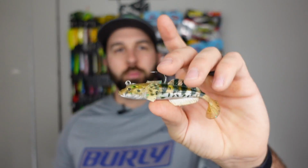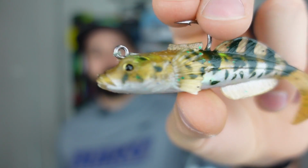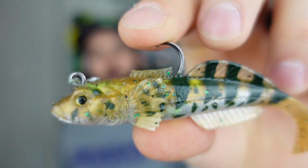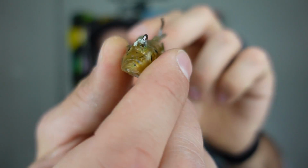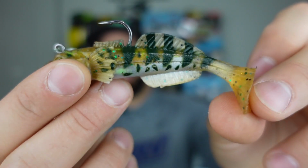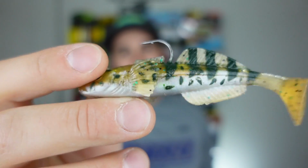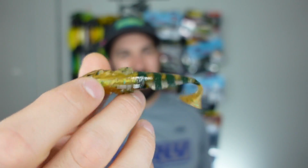This I don't love so much. Fished it around a little bit, was not a huge fan. This is just a classic little Storm goby. They do catch fish, these pre-rigged, like jig-headed fish, all sorts of different styles with the paddle tail. These are some of Paul's favorite baits for sure. This one's a little bit heavier, doesn't have a lot of action, doesn't swim that great.